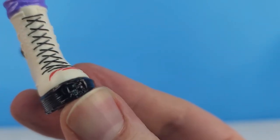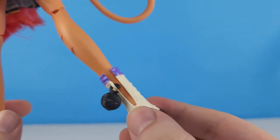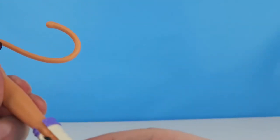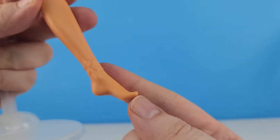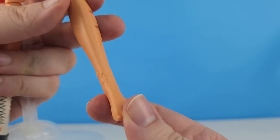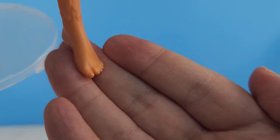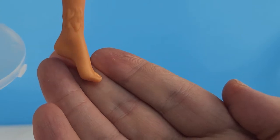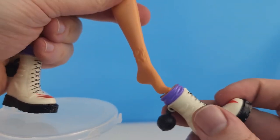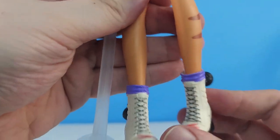Not really sure. And they are slit up the back, so you can easily remove them. You can see that her ankles have the fur detail as well. And if you look at her toes, look at her clawed toes. Love it. And then her shoe is easy to put back on. Oh, and she's got her shoe back on.